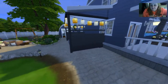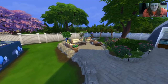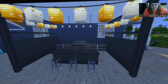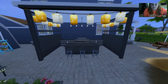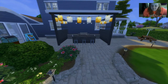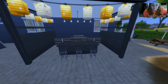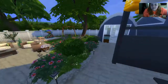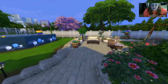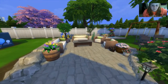So then if we follow this path over here, we have kind of like an outdoor kitchen area patio thing. There's a little bar there. Yeah, I thought it was a really great addition. Like I said, this was a big house on a large lot. I think it's like a 40 by 30 lot. So there was a lot to do with it. And I thought an outdoor kitchen would be great, especially with having the pool and everything. I kind of imagined that they're really outdoor people.